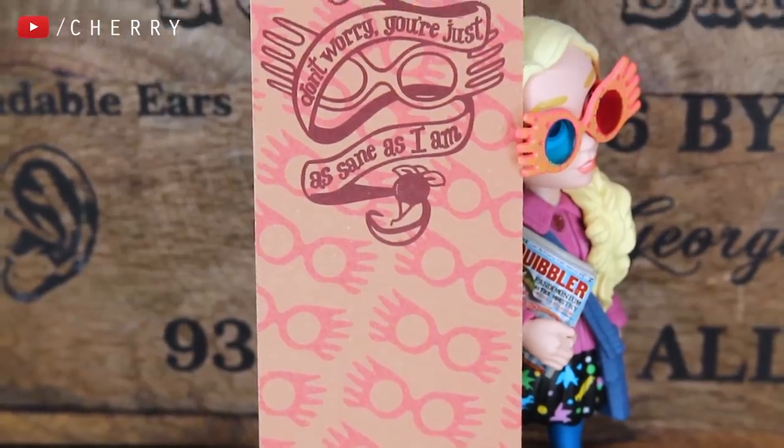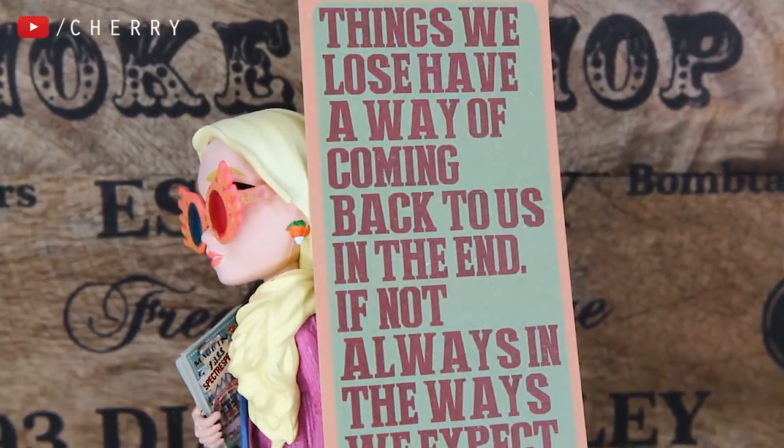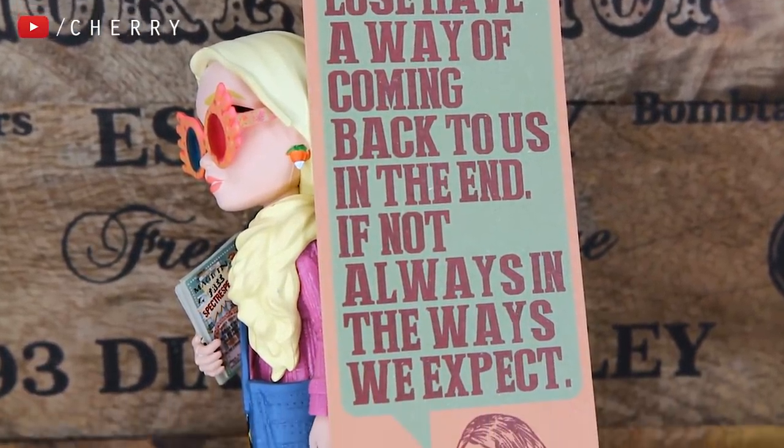Okay, we've still got plenty of things in here to talk about. So let's talk about, what is this? A bookmark. Okay, we don't normally get these. Is this something new that they're gonna put in to all of the boxes? So it says on the back, don't worry, you're just as sane as I am. And it says, things we lose have a way of coming back to us in the end.